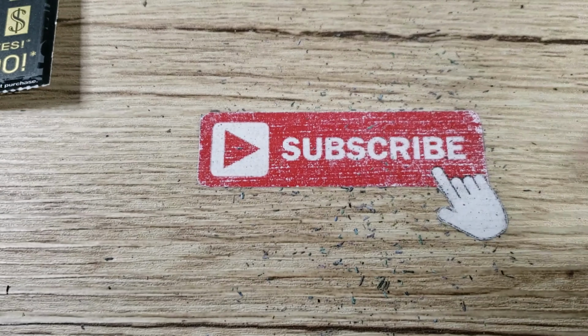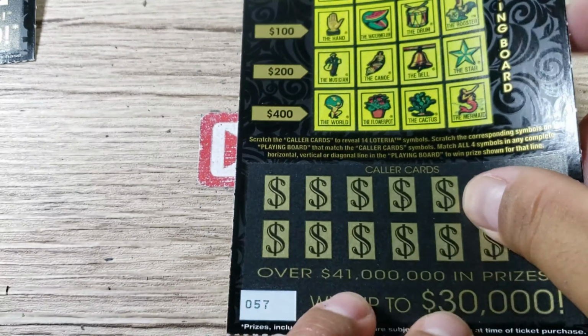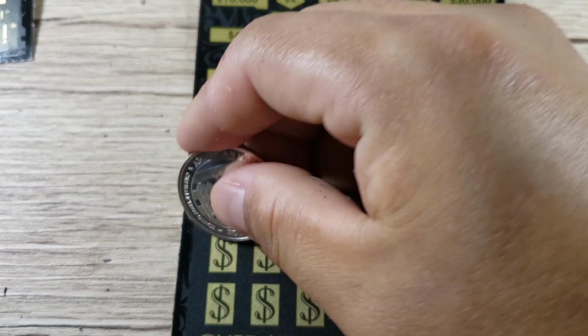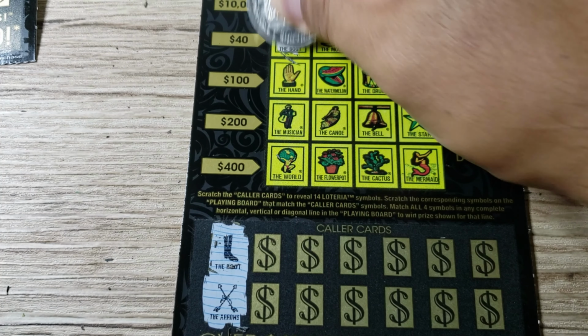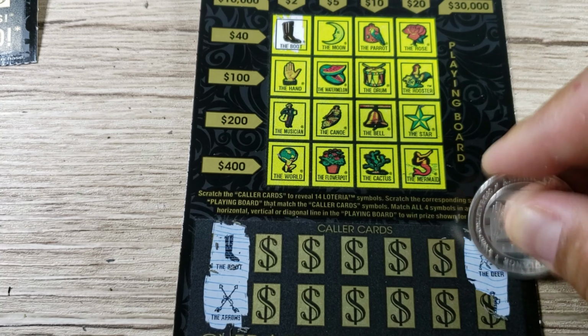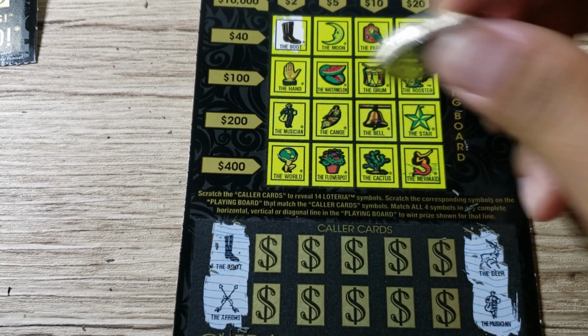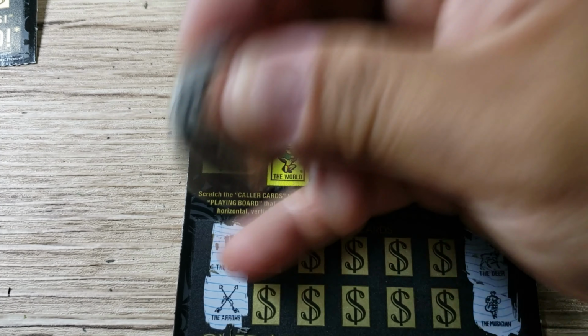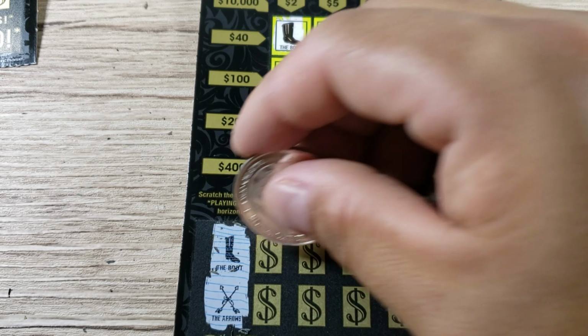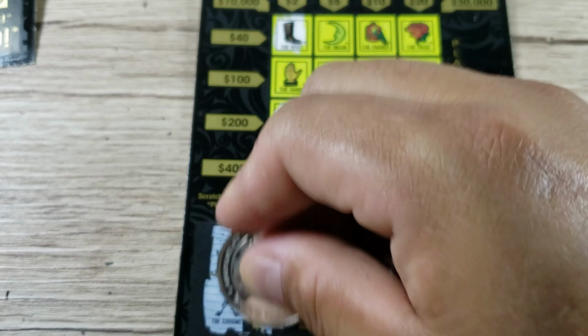All right, next ticket. Ticket 57. We got the boot and arrows. Starting off with the boot and no arrows. We got the deer and the musician. Come on, Loteria. You're down to the last 2 tickets. We gotta win something here. We're looking for the deer. No deer. Got the tree and the moon.